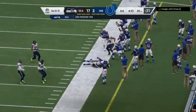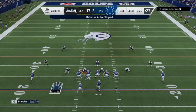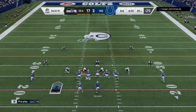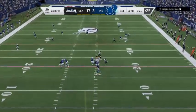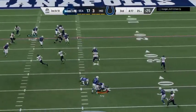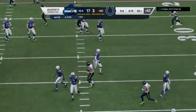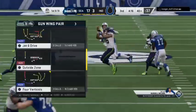Credit the secondary and credit the defensive game plan. They've been in his hip pocket all game long. They understood coming in that he was a big-time receiver. To throw, Brissett. Into double coverage, and it's intercepted. Picked off at the 38, and they are going to set up shop at the 40-yard line.